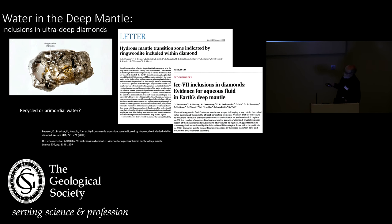The analysis of the diamonds and their inclusions from this particular location in Brazil, Juninho, it's now known that some of these samples come from 400 or 500 kilometres depth in the mantle, in other words, from that transition zone. And this crystal of ringwoodite was found by my ex-colleague Graham Pearson, now in Edmonton in Alberta, and his group. They looked at it very carefully with infrared spectroscopy and found that it contained about 1.5% water, which is what the phase diagram would suggest.